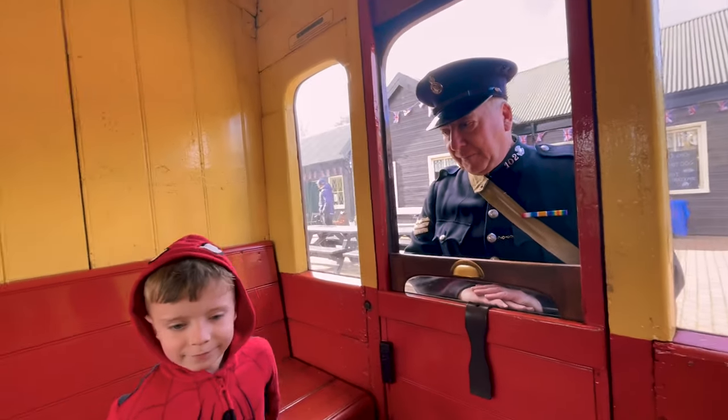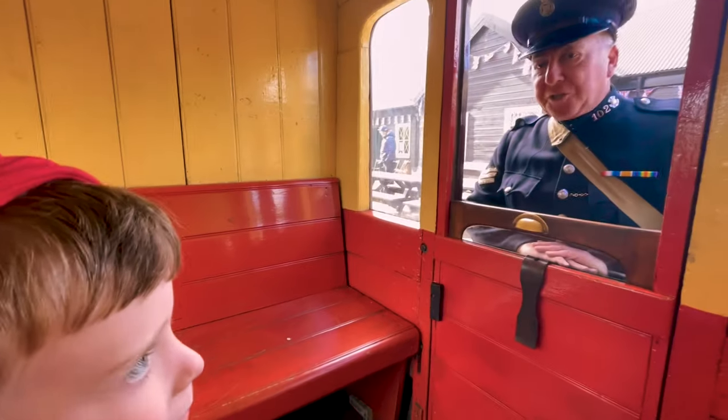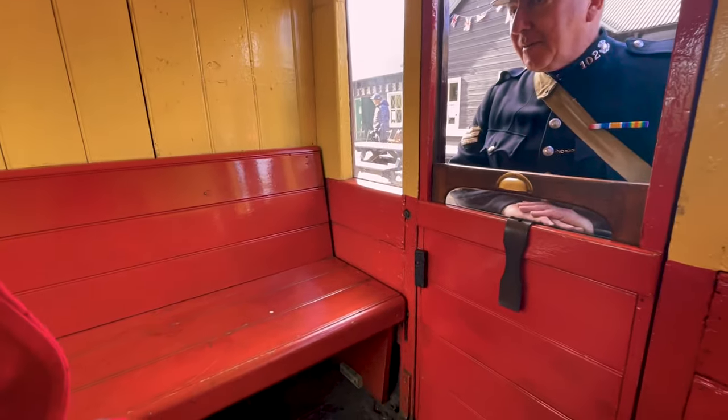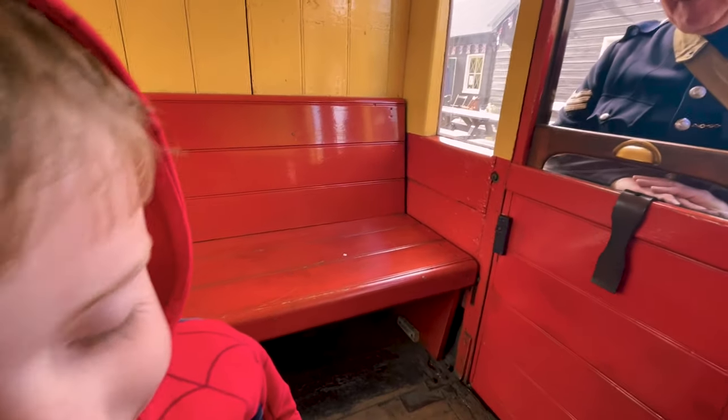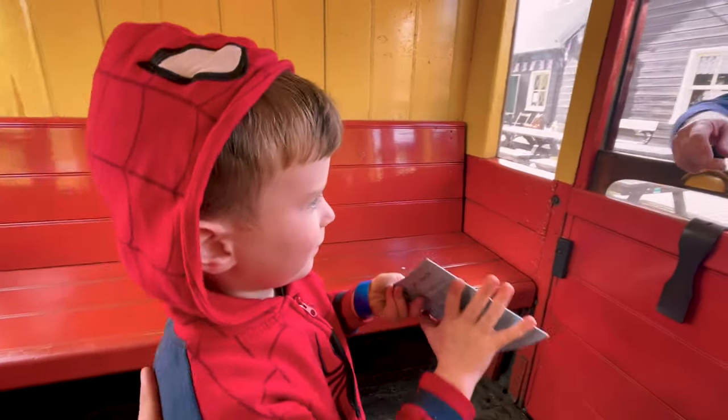We're looking for German spies. Have you seen anybody suspicious? Have you seen any suspicious? You see anybody taking photographs or binoculars or making maps? Have you seen anyone? Gonna give them the card.